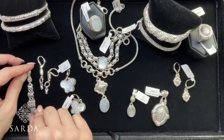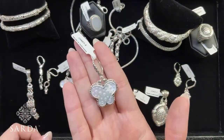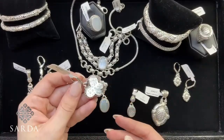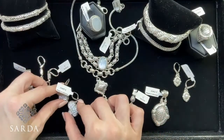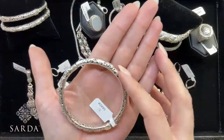And we have a question on the Mother of Pearl butterfly earrings, J3607. The weight, are they heavy? I would say they're on the like medium heavy side. They're not super heavy, but they're also not super light. Medium heavy.